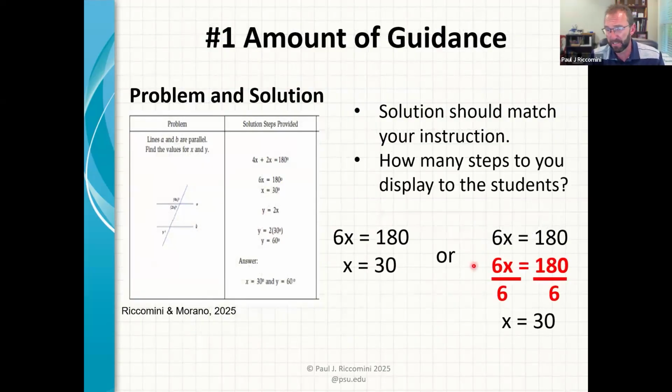So the guidance, here's the example. This is the one that I did. I didn't show the 6x. Here's one where I would show it. The only thing I want to point out here is notice I made the dividing by 6 on both sides a separate step. You've got to make these steps clearly delineated for the kids so that they can see this.